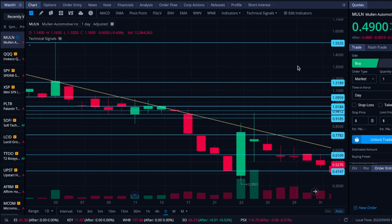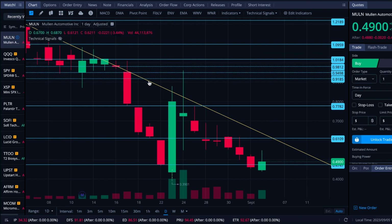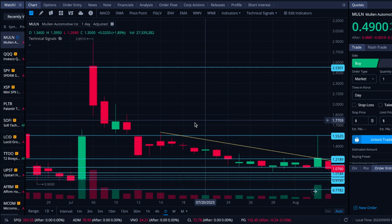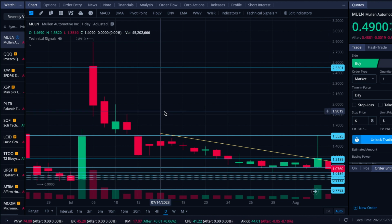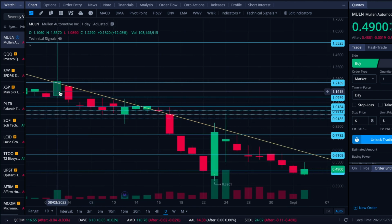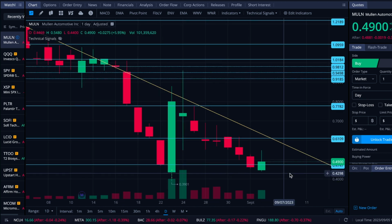So as it stands today, on the daily here, Mullen still just caught tremendously strongly under this downtrend resistance that it's been caught in, as we have it. I'm sure that there's plenty of different downtrend resistance lines you could place on here, but the one that we have here was initiated on July 14th of 2023 and has just shrugged off each and every candle and or wick that has stretched its way.